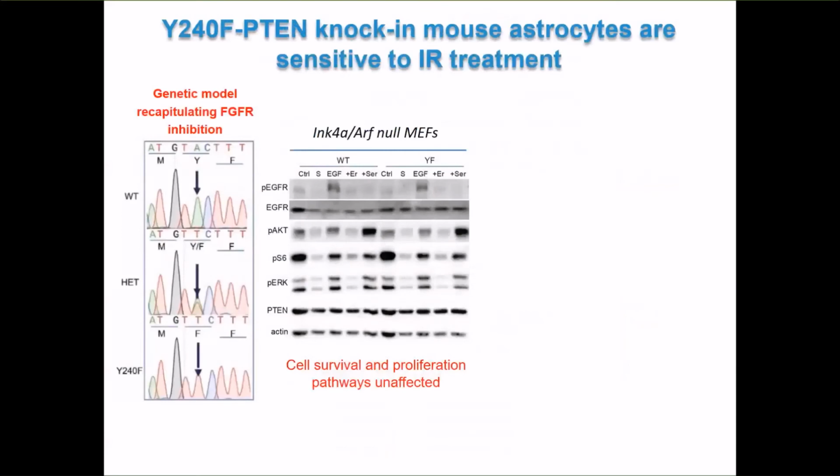Okay, so at this point, I told my postdoc, John Wee, I'd really like to know if this modification of PTEN has any role in the normal development of an animal. So we went ahead and made a knock-in mouse. We made a single mutation, Y240 to phenylalanine, throughout the entire mouse, and these mice had absolutely no phenotype that we could detect. We haven't aged them extensively, but at least during development and normal adulthood, blocking the phosphorylation of PTEN had no effect on these animals. And isolating MEFs from these mice, you can see that the activation of downstream signaling, stimulation after EGF or serum, is completely identical in either wild type versus the Y240F. So this mutation had no effect on the ability of PTEN to act, once again, as a lipid phosphatase.